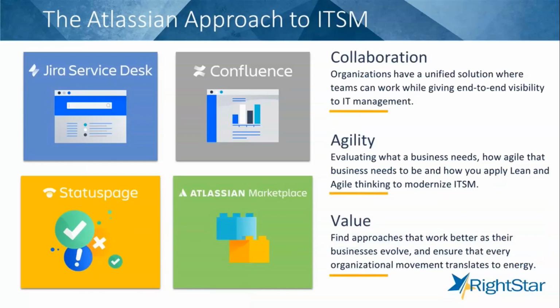Really, everything they do is around supporting your teams and working together better and more efficiently to get their jobs done. So starting with collaboration, being able to collaborate seamlessly while driving end-to-end visibility is really the key. And agility, of course, being able to apply principles of Agile as you modernize your ITSM strategies to more align with ITIL 4. And of course, last but not least, value, being able to realize value and not just efficiency out of the tool.